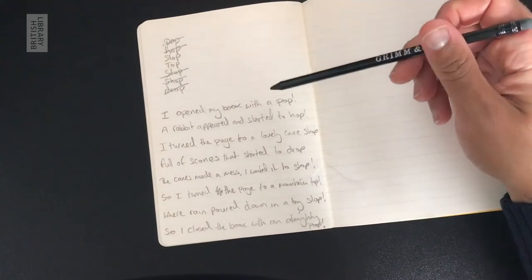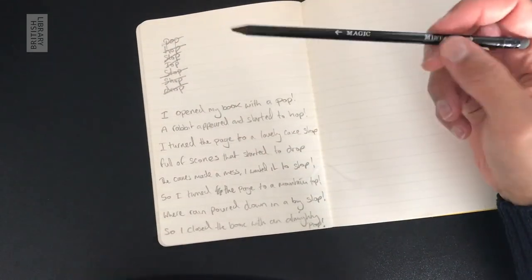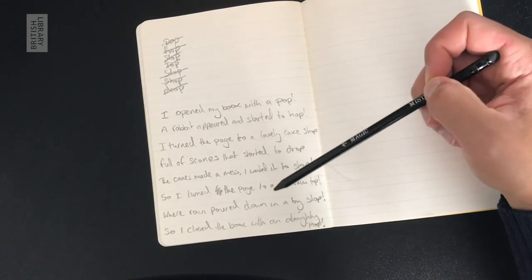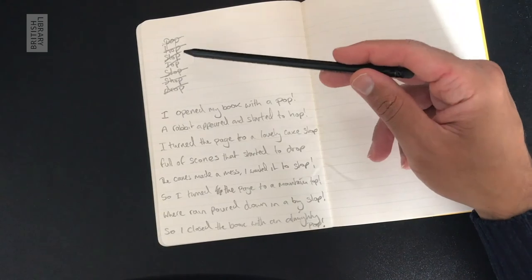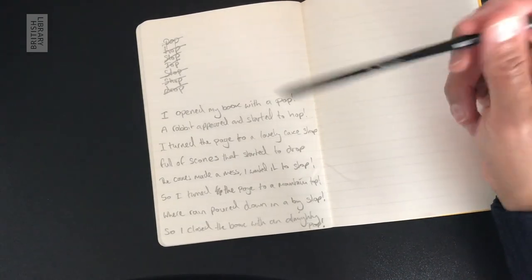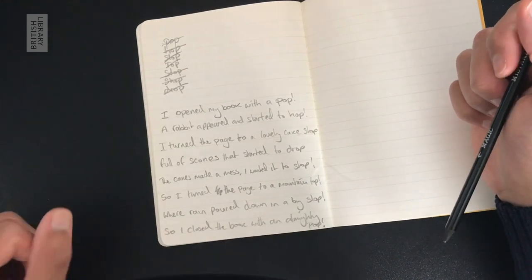I used all the rhyming words. How wonderful. And I used pop twice. 1, 2, 3, 4, 5, 6, 7, 8. An 8 line poem using 1, 2, 3, 4, 5, 6, 7 rhyming words because we repeated pop. All about imagining a pop-up book.